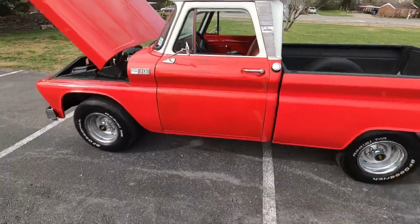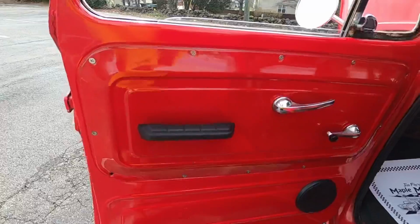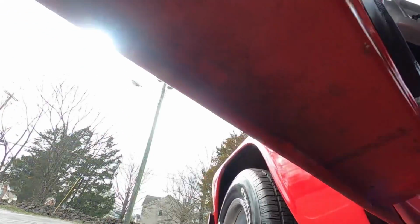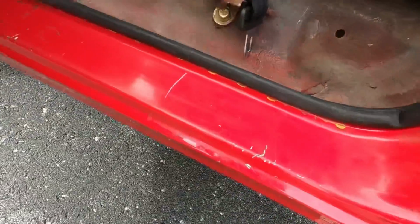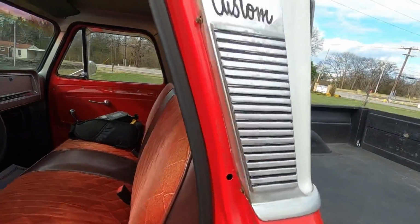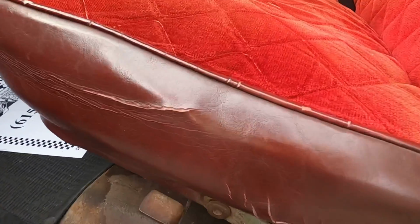All right, let's go ahead and check out the inside of this truck, and then we'll start her up again. Bottom of the door. It doesn't look bad at all, pretty solid. In your jams. Looking all right. A few little scuffs here. Looking around on the inside. Seat's got a few little cracks.